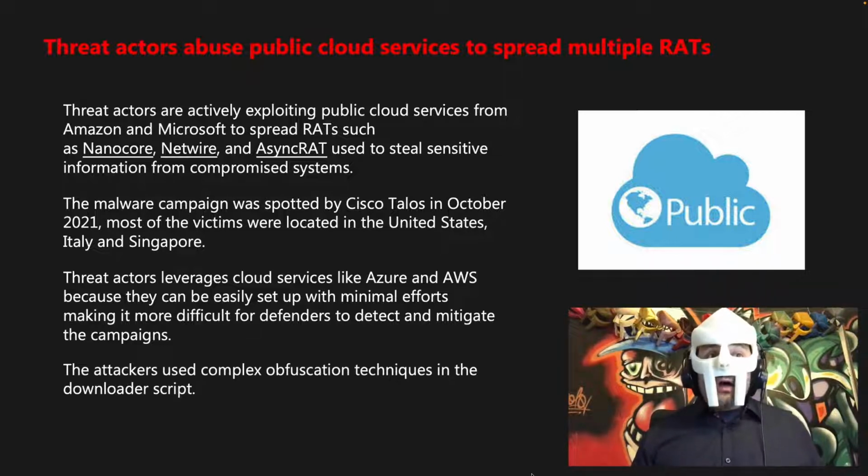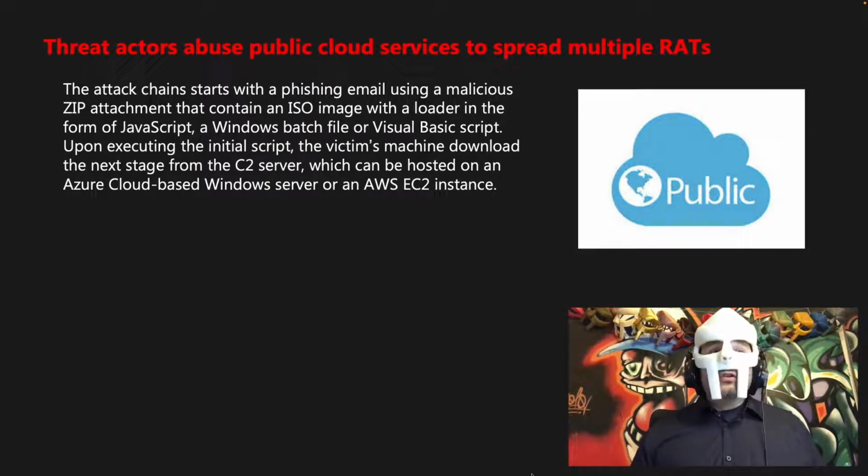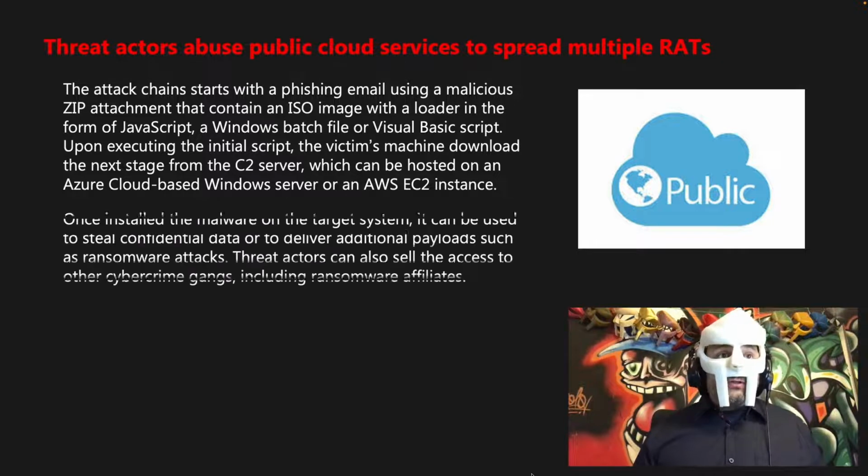The attackers used complex obfuscation techniques in the downloader script. The attack chains start with a phishing email using a malicious zip attachment that contained an ISO image with a loader in the form of a JavaScript, a Windows batch file, or a Visual Basic script. Upon execution of the initial script, the victim's machine downloads the next stage from the command and control server, which can be hosted on an Azure cloud-based Windows server or an AWS EC2 instance.